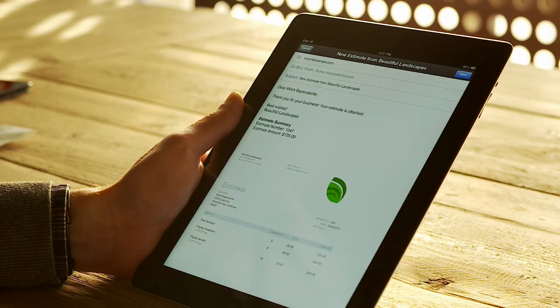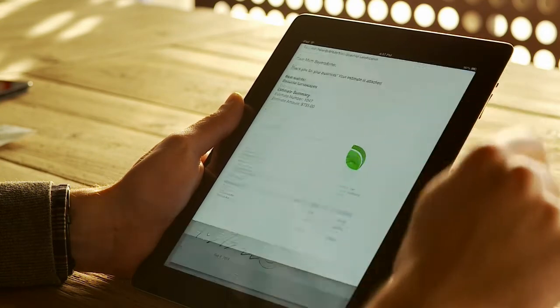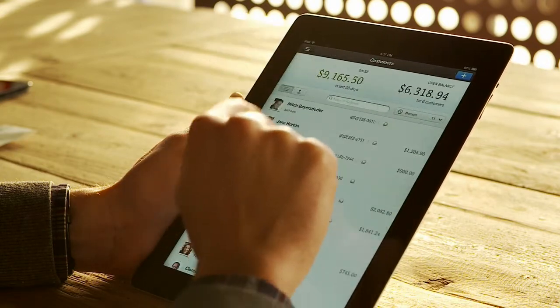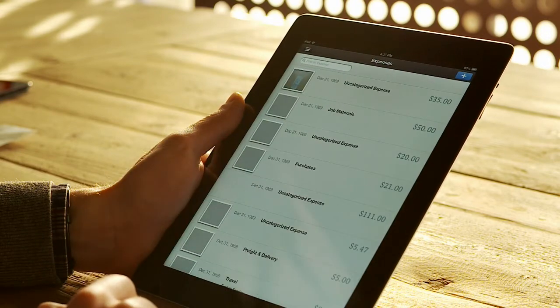And just from our use of Apple's apps, things like Mint, if you've used it for personal finances, we found that pinching and zooming and using that big touch screen is a lot of fun. So we knew that we wanted to get some reports and charts in there.